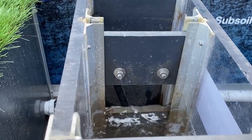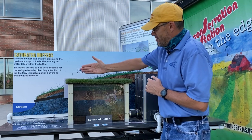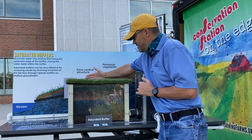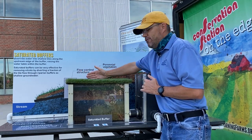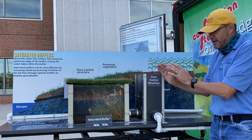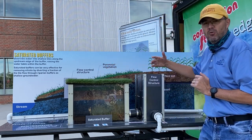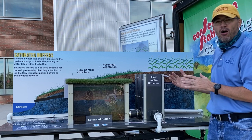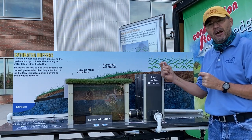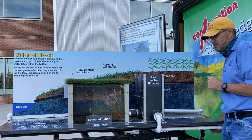Relative to results from this practice, some of the work has shown that the water we're putting in on the upstream edge of the buffer, by the time it gets to our stream, we've removed all of that nitrate. But again, we can't route all of that water in many cases through that buffer zone. So while we might get complete nitrate removal there, we do have some bypass flow. Overall, if you take that into account, some of the work has shown 40 to 60% reduction in downstream nitrate delivery.